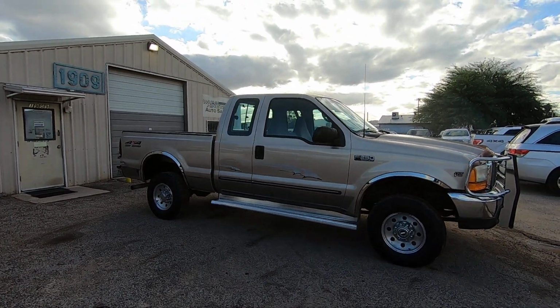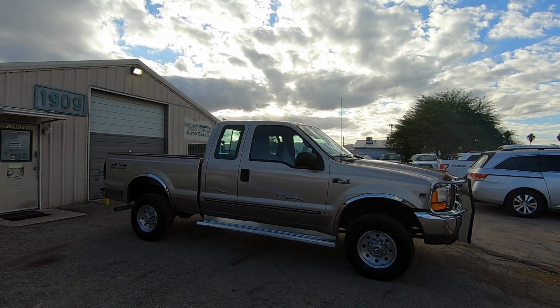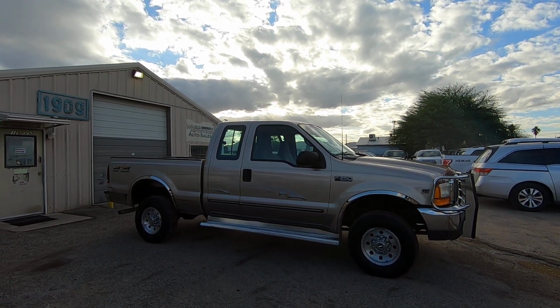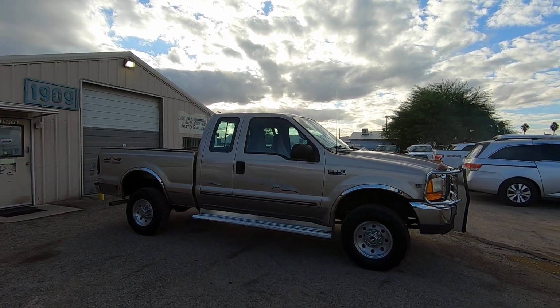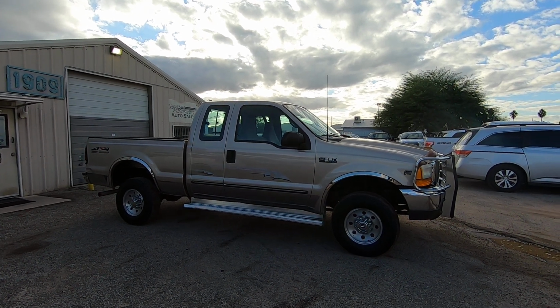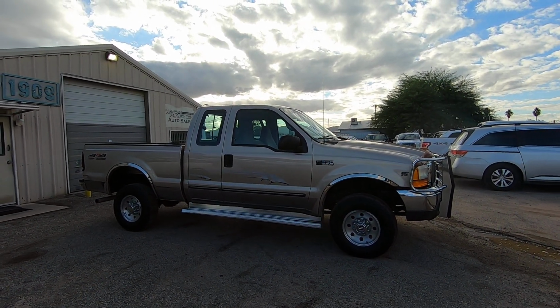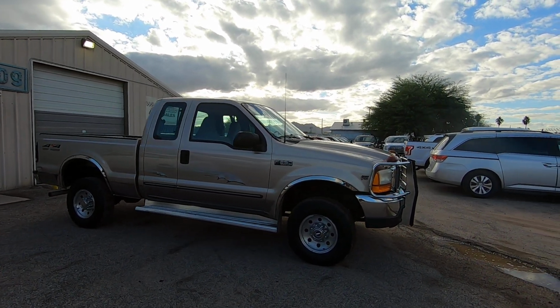We're selling this truck. It is a 1999 Ford F250 Super Cab. It's a four-door extra cab, which is what a Super Cab is in Ford. It's a 6.8 liter V10, gas V10. It's four-wheel drive, has the off-road package, and it's a manual transmission.